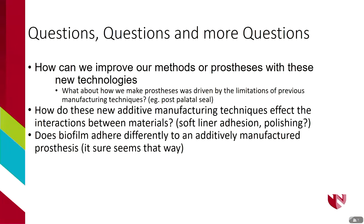And then, how are the materials going to interact differently? Because if you have a 3D printed denture and you try to softline it, you're going to notice it doesn't stick at all. This is still the same resin acrylic that you're using, but you're getting different interactions, which shows that there's something different happening at the surface and at the crystal structure of how the materials are going together. This one doesn't have an answer yet, and it's something I'm intrigued by because I've been noticing that just in my own patients. Like, this is weird. Something needs to be changed.